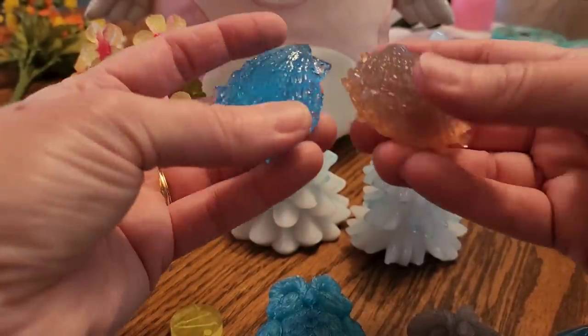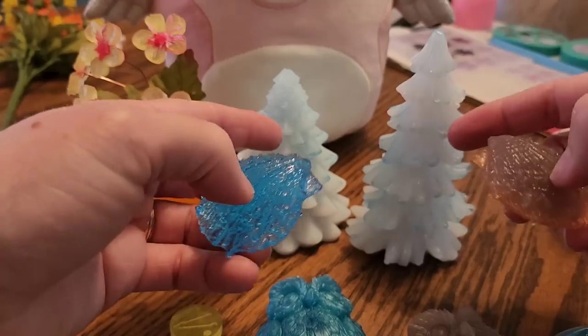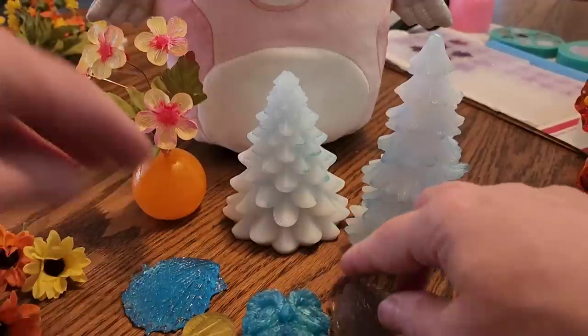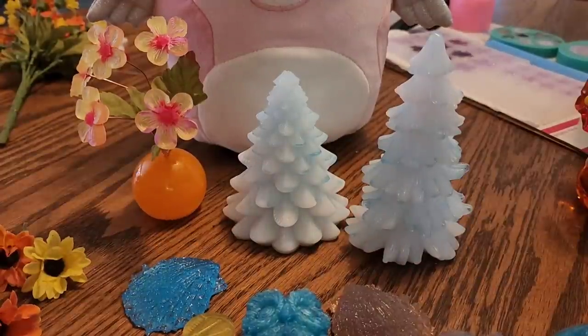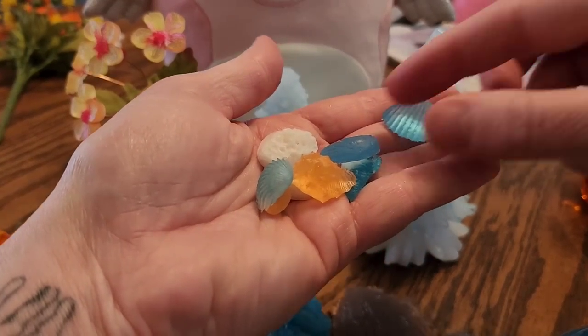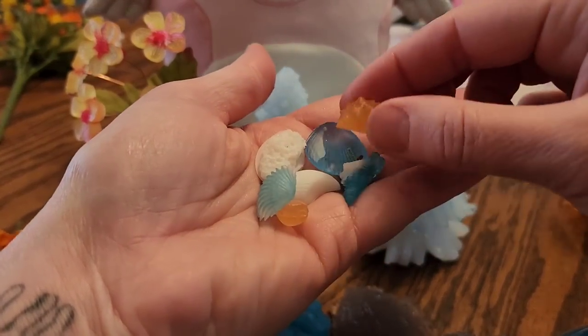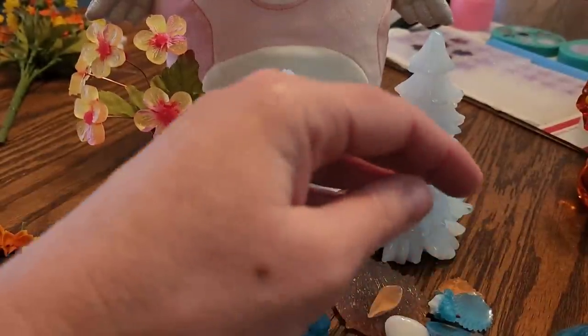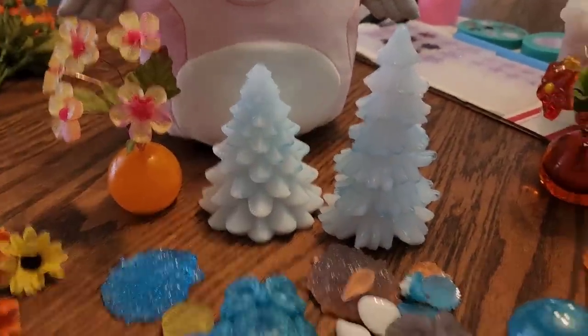Here are the seashells. So it's nice when you're making a big thing like the trees and you can use the leftover molds to make other things. And here's some other little shells like that.